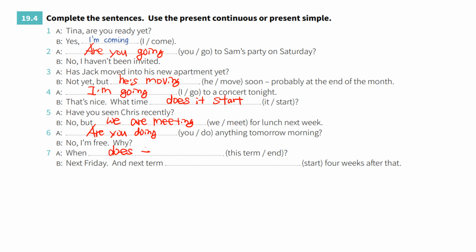When does this term end? Next Friday. And when does next term start? So this is a schedule. Next term starts 4 weeks after that.